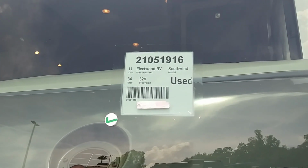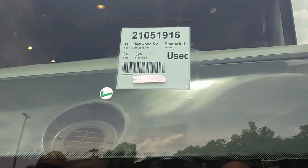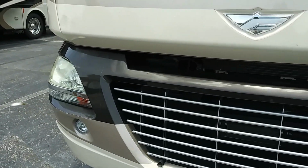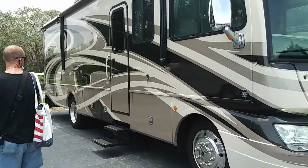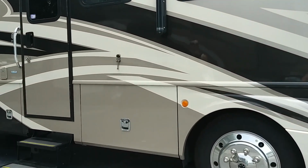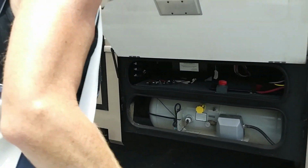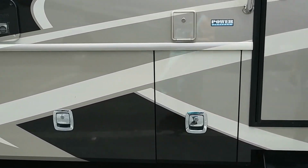We have a 2011 Fleetwood Southwind, model number 32V. And I'm assuming that's a 34 foot. All right, let me get a long view here. Is this just a massive storage area right here? Ah, propane, okay. This is going to be a short floor plan, so it's going to be missing some storage on the outside.